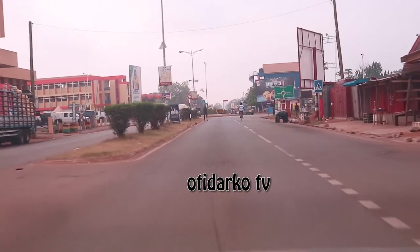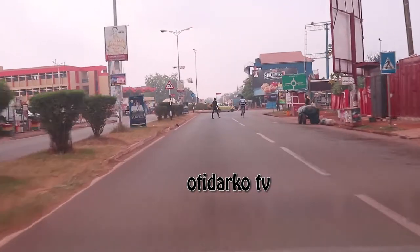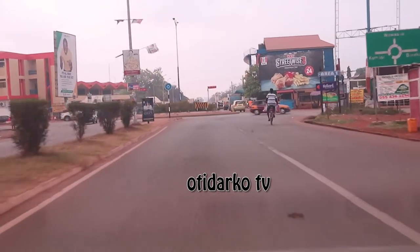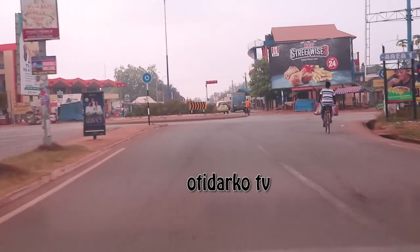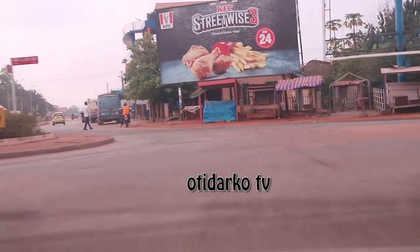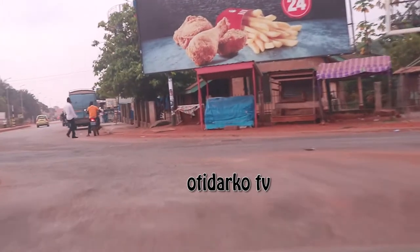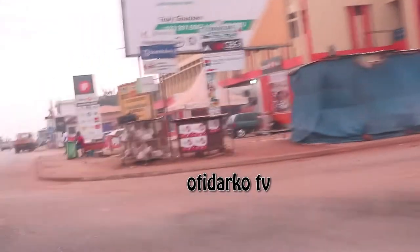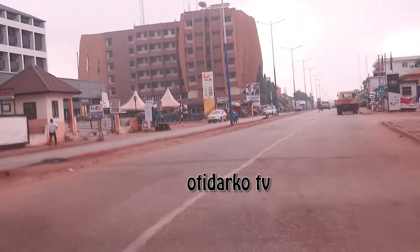This is Otidaku TV. We are in Sunyani town, right outside the Sunyani Vodafone main office, on the way to Berekum, Dormaa and Kurofrom. As you are looking in front is the Sunyani post office, then Fidelity. Commercial Bank is on your left hand side.